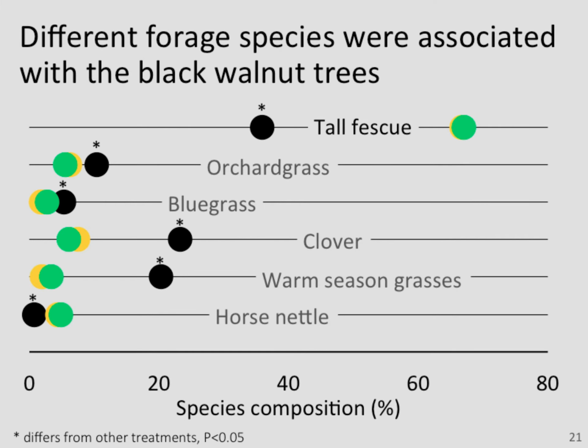Here are the forage species associated with the different trees and the different systems. So the percent composition of a particular species is shown on the x-axis. So here at the top, tall fescue in the black walnut silvopasture, there's a lot less of it than in the other systems. Okay, do y'all catch that? In the black walnut silvopasture, there's also more orchard grass, more bluegrass, more red and white clover, but there's also more warm season grasses. So this is nimblewill and yellow foxtail, generally fibrous and not desirable, particularly by sheep. And there's no horse nettle at all, a toxic weed, in the black walnut silvopastures.